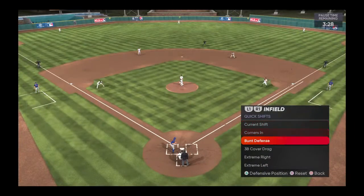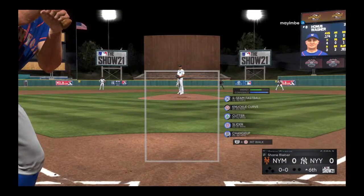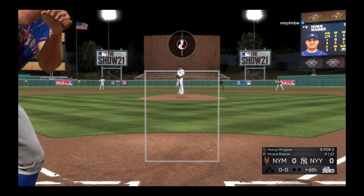Now to bat, Honus Wagner. No hits in 2 trips to the plate for him in the ballgame. And now the infield shifts into a bunt prevent formation. No surprise with the speed that's at the plate.